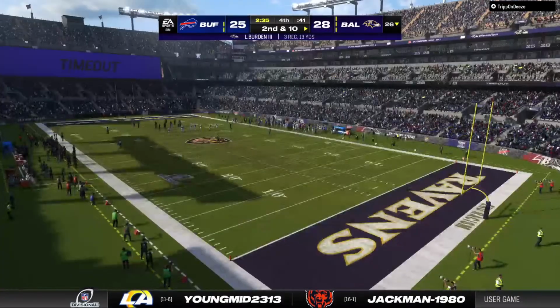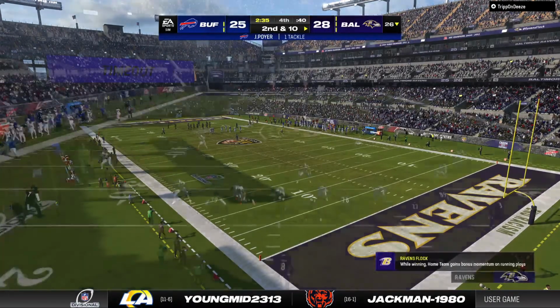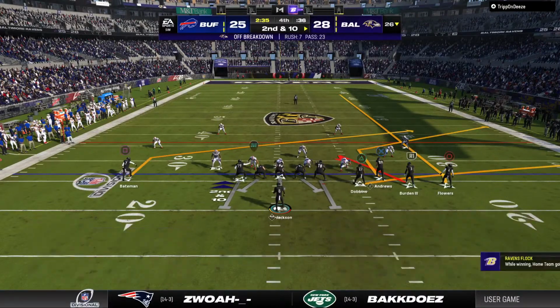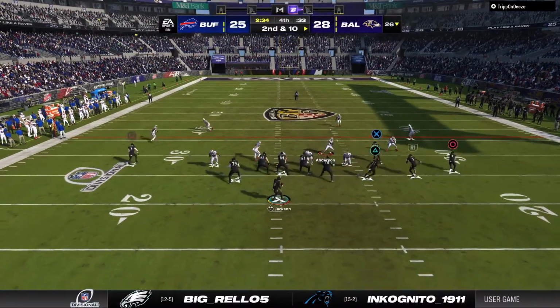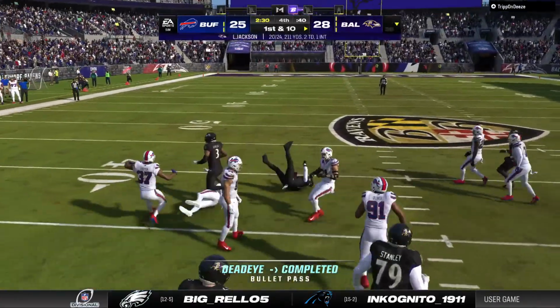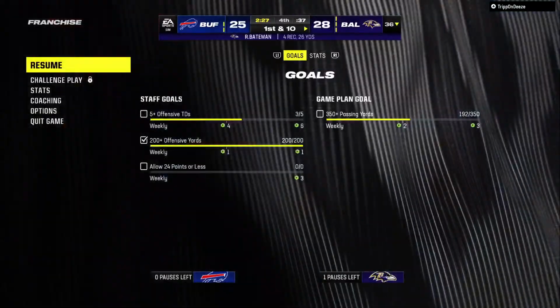Now the Bills are going to use the first of their timeouts. It's just their first. They'll be down to two remaining as we step aside here in the fourth quarter. Jackson. That's complete. Left side to Bateman. And he's taken down, but able to slip across the 35.